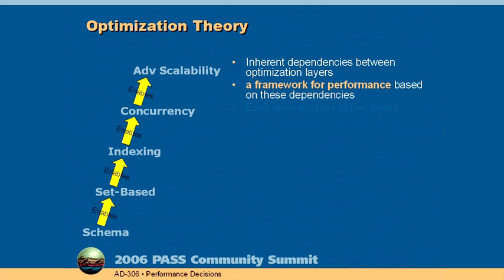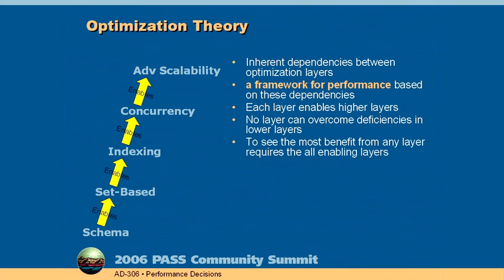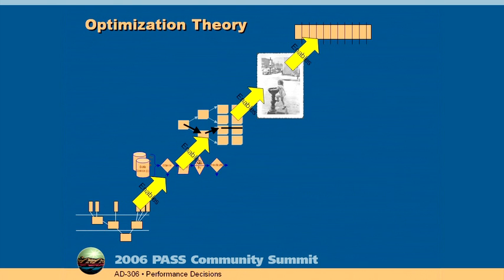So that's the whole idea of optimization theory, the umbrella idea for a number of areas within the database, and each area has a number of best practices. Rather than just a random collection of best practices, optimization theory states that there are inherent dependencies, and the only way to really benefit from one best practice is to make sure other best practices are already in place. Optimization theory is a framework for performance based on these dependencies, and each layer enables the next layers. So to visualize this, the schema enables queries, enables indexes, means nice, fast, tight transactions, which reduces the overall aggregate workload of the database, and then sets you up for the advanced, more scalable features.